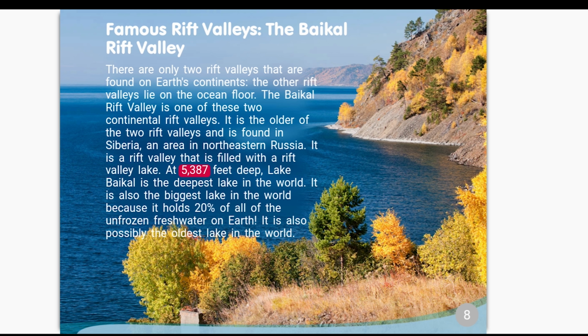At 5,387 feet deep, Lake Baikal is the deepest lake in the world. It is also the biggest lake in the world because it holds 20% of all of the unfrozen fresh water on Earth. It is also possibly the oldest lake in the world.